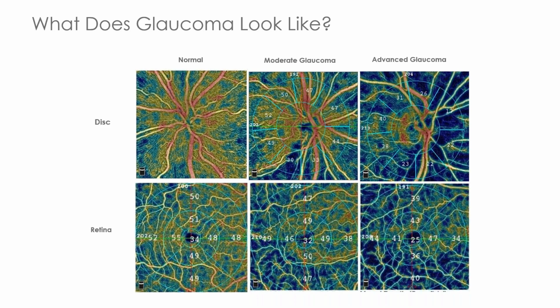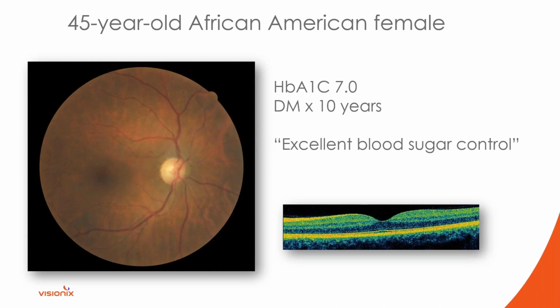So in moderate glaucoma, you can see it's blue, and then look at how navy it is and how we get depleted of the vascular supply in advanced glaucoma. And patients that have wedge defects will manifest wedge defects that are blue. It'll readily identify areas of ischemia or poor vascular supply in areas where there are RNFL defects.